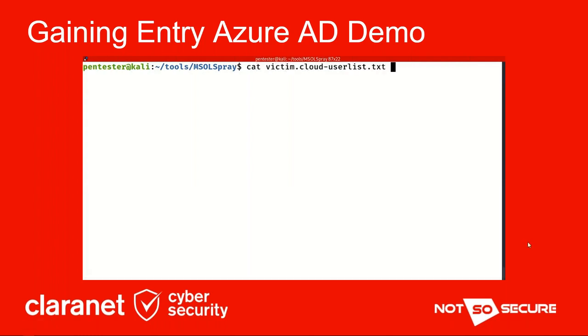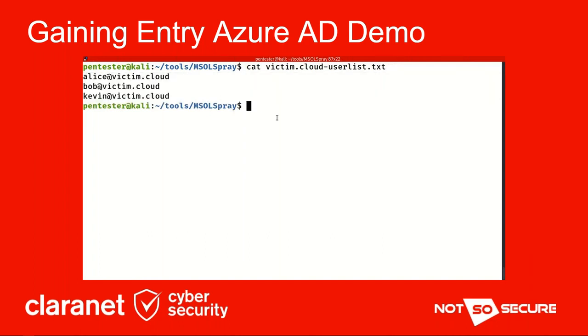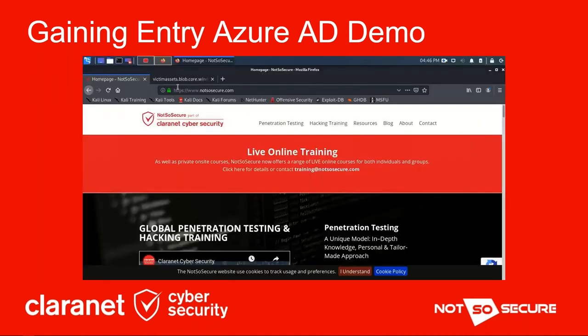So we've got our user list that we created earlier on. We determined that Alice, Bob, and Kevin were all valid users. So we're going to try and password spray these users now. And to do this, we need a password that we have high confidence in. Season20 is not just a random password I plucked out of the air.